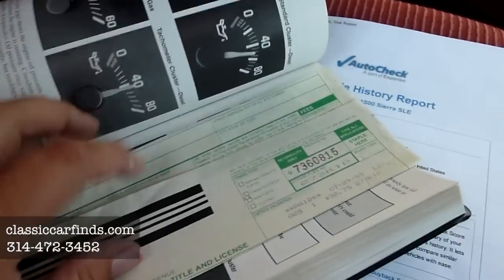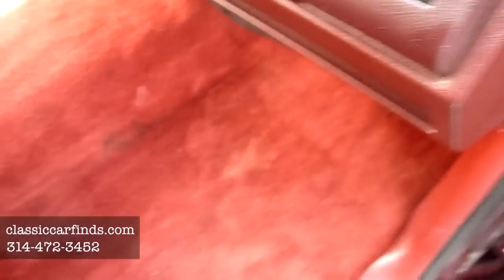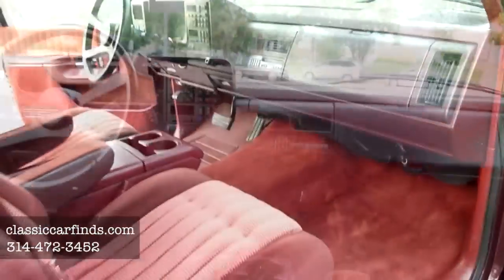An original Missouri application for title and some other stuff in there. So that's all going with you. Your Auto Check is going to go with you, and we'll just put that in there. And we'll go ahead and go for a drive.